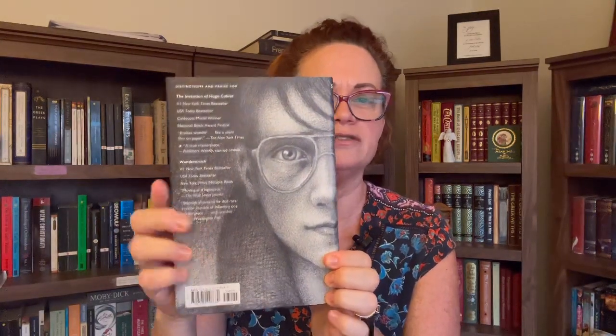Isn't that a beautiful cover? Here's your spine. Look at that. I love this about his spines. And there's the back. Oh, that's so awesome. Oh, I just love Brian Selznick. These are gold edges. It looks like it's a glued spine. That's fine. The spine feels firm.